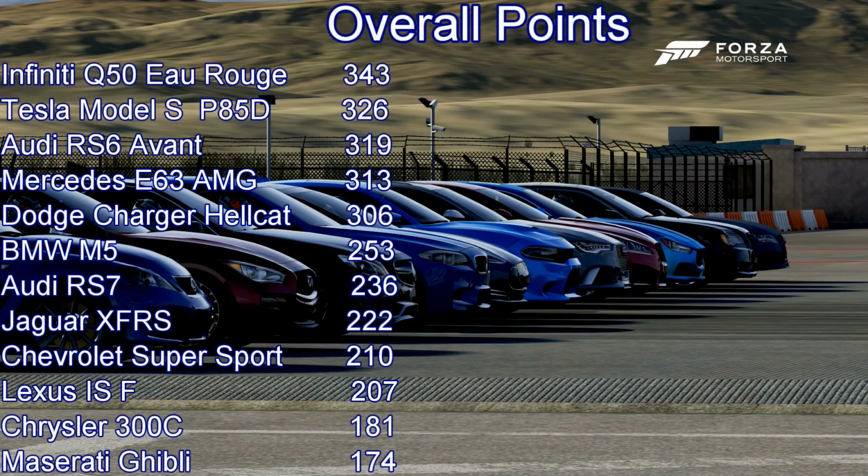So, on to the overall results, and it is by far the closest showdown that we have done. However, the Infiniti would take victory ahead of the Tesla Model S. The Audi RS6 rounding out the podium, beating the Mercedes E63, and the Charger Hellcat would end up 5th. The M5 does narrowly beat out the Audi RS7.